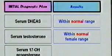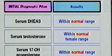In this case, what do we find? DHEAS, normal. Testosterone, within normal female range. 17-hydroxyprogesterone, normal. Basically, what we're saying here is peripheral androgens are not elevated. Peripheral androgens are not elevated. So where are they elevated? Within the hair follicle.